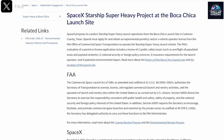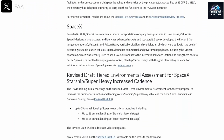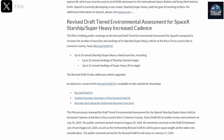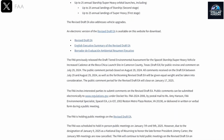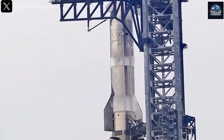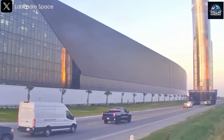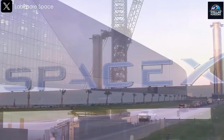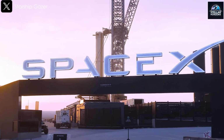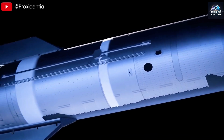SpaceX has applied to increase the number of permitted liftoffs from Starbase fivefold in the coming year to 25, and the FAA has given its preliminary blessing. A draft environmental assessment released by the FAA in November approves not just 25 launches from Starbase, but 50 tower catches too, 25 of Super Heavy and 25 of Ship. SpaceX also got an FAA license for the Flight 7 launch, which could happen early to mid-January.